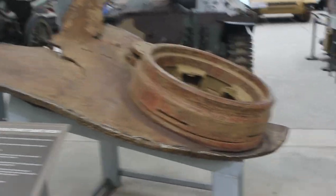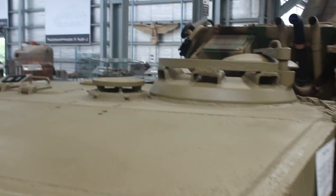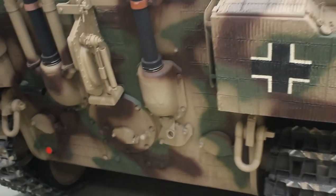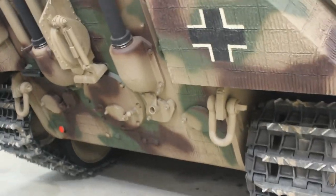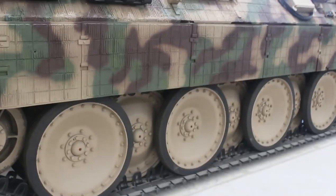So it's got the early cupola and the other features, whereas this is a late Tiger with that sort of cupola and other features. So yeah, have a bit more look at this Panther tank. It's quite impressive, the colours are quite vibrant. Actually under these lights they look a little bit less contrasty, but on the camera they're coming out quite bright.